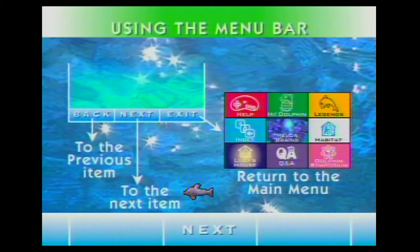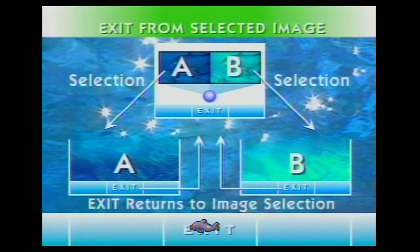The main program is controlled with this menu bar. Next takes you to the next item, back to the previous item, and exit leaves the main program and goes back to the main menu. After you've viewed a topic, choose exit to go to the previous selection menu.